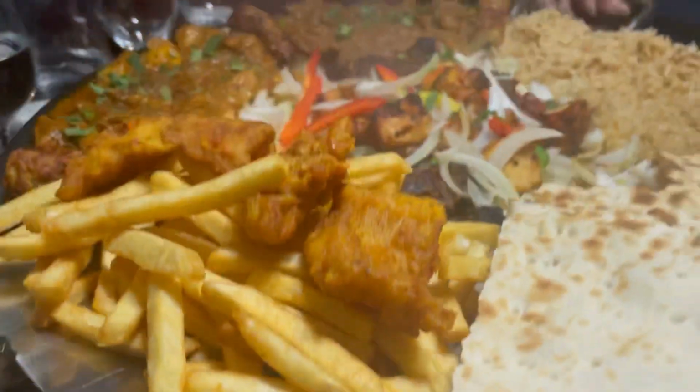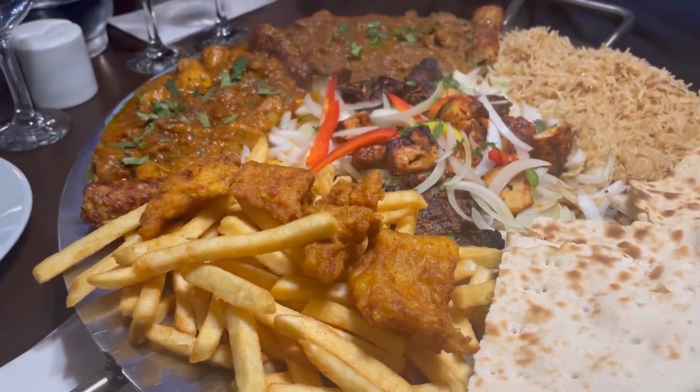So that is my review for Babar Khans Tawa House. The food was absolutely fantastic. The consistency and the quality of each of the dishes was absolutely magnificent. I also say it's a great introduction to Pakistani food. So if you want to try out some of the food, this is the kind of place that you would want to go and try out all the dishes.